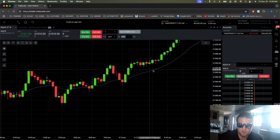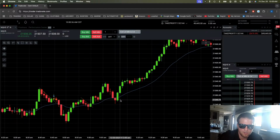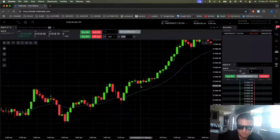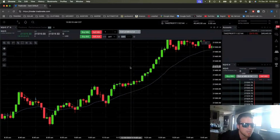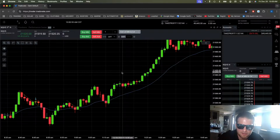But our real entry was on this bull flag right here. So probably jumping in long here at like the 275s. We got a break of structure here. We kind of ranged for a little bit, could have trailed this last one and then just had one contract trail all the way up here. We would have made so much money. We would have made so much money by following our rules.